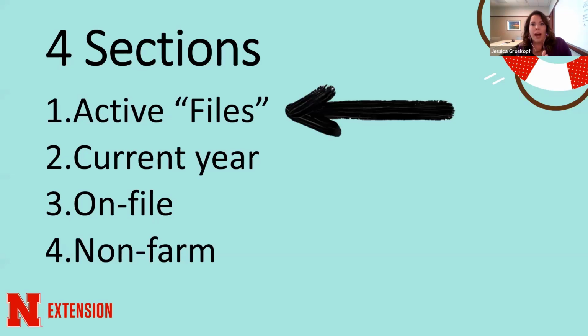So I think of my files in 4 sections. And again, files in quotations here. The first will be active files, which are the documents and pieces of my record keeping system that I need to be able to access every day. The second is ones that kind of need to be within arm's reach, which are the current year files. And then I'm going to have on file items and non-farm items. And again, you will be receiving, as a part of today's presentation, a document that's basically a checklist of everything that should be, or almost everything that should be under each one of these sections. So I'm going to take some time and go through each of them individually.